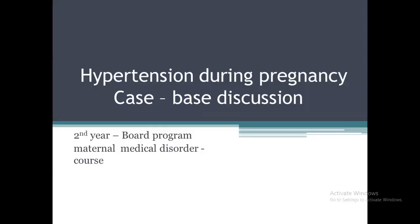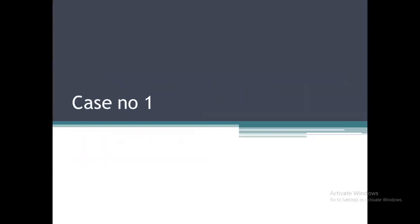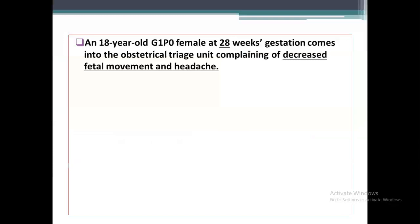Bismillah ar-Rahman ar-Rahim. Our topic today is again hypertension during pregnancy, but in a case-based discussion. Case number one. An 18-year-old primigravida woman at 28 weeks gestation comes into the obstetrical triage unit complaining of decreased fetal movement and headache.